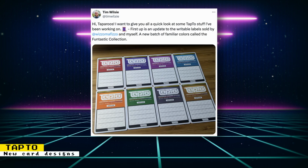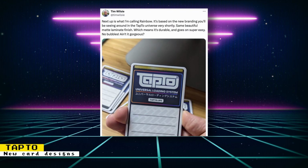Tim Wilsey posted some new TapTo label designs that you can write on and purchase from Tim himself or Wizzle. They are matte laminated for maximum durability, able to be written in with markers and pen, and are available in multiple colors. Included in the design is one called Rainbow, which is based on new branding that we will be seeing around the TapTo universe very shortly.